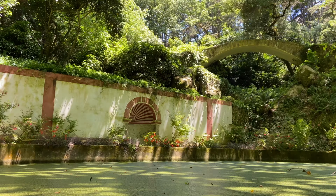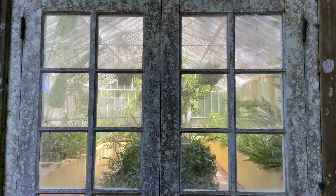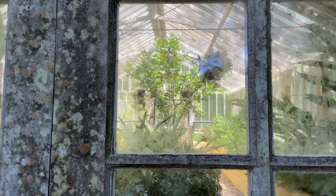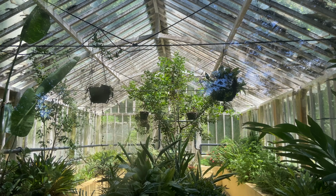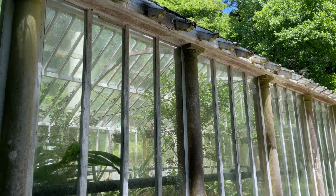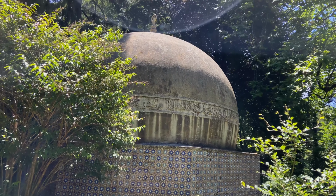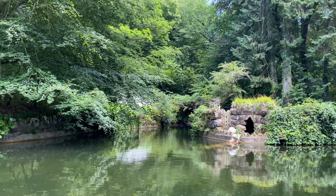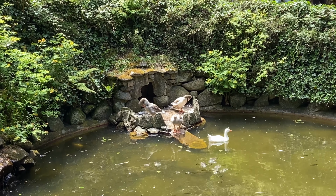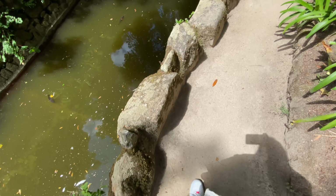Surrounding the castle are lush forested grounds with hidden pathways, ponds, and greenhouses that spread across 200 hectares. The Park of Pena Palace has over 2,000 species of plants, which have been brought in from different countries around the world, including places like Australia, New Zealand, China, Japan, and North America. It was so nice to have a break from the busy city life in Lisbon and to just enjoy the beautiful nature.